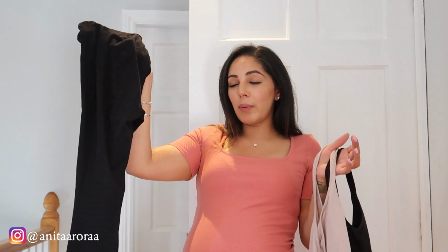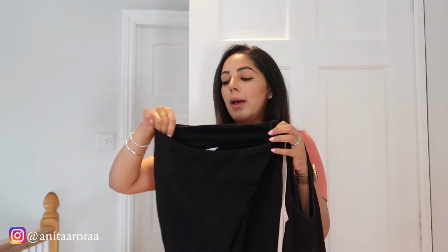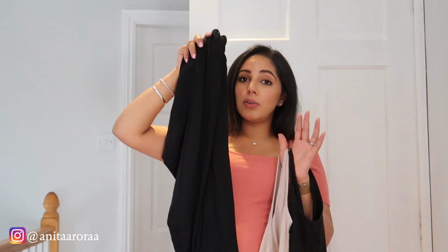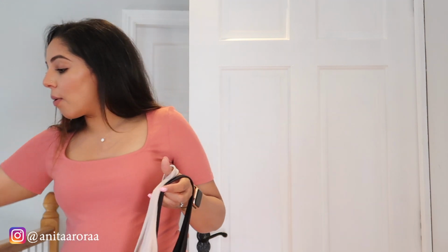I don't think I'd probably wear these again because they're slightly too big. I like my leggings to be quite tight and a little bit more fitted. These are a little bit loose on me, even though they're in a size small, but they are quite big still. So yeah, I just love wearing leggings on days where I just don't want to make an effort. So I have been living in leggings during the start of my pregnancy when I didn't have a bump to show and I just wanted to be super comfortable. So that's something I've worn a lot.